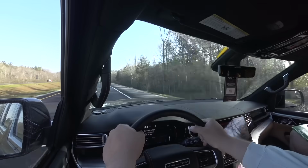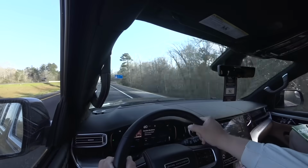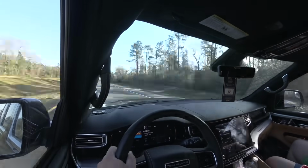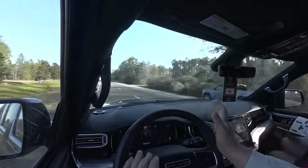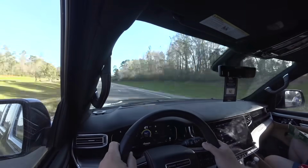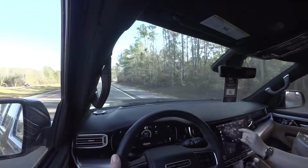Now, the first negative is all of that weight. This is a heavy SUV, and it feels like it. I actually found myself really having to adjust my driving style when I was coming on an off-ramp on a highway. I had to slow down earlier, and don't forget, I had an SUV full of kids and stuff, so I didn't want to do anything aggressively.